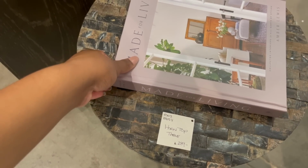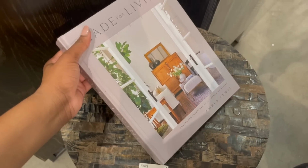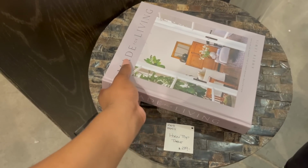Amber Interiors. Oh, how much is this one? Last year, $40. Nice. I like the color. She's got a beautiful aesthetic online.